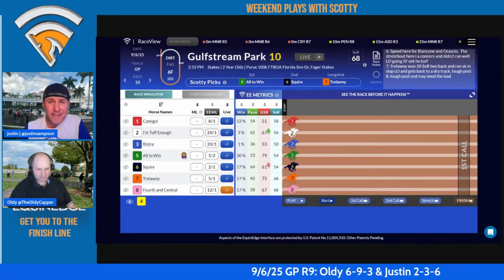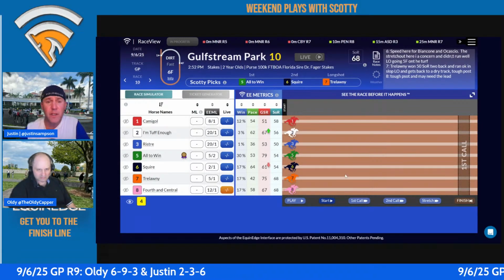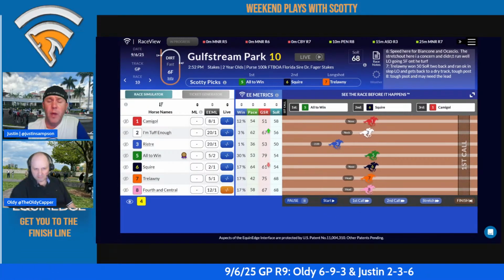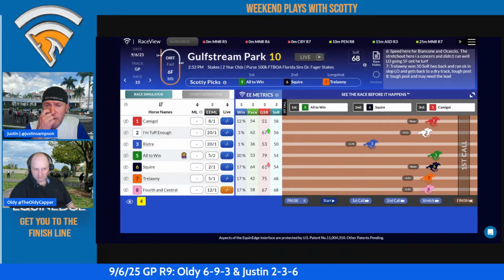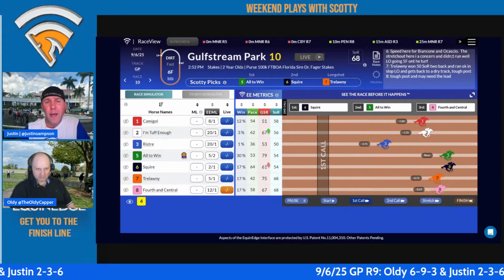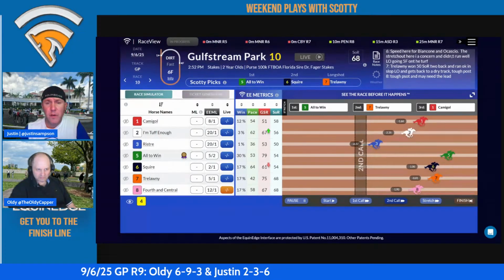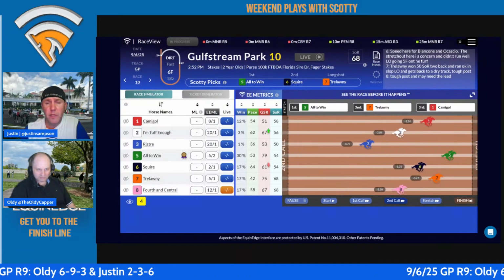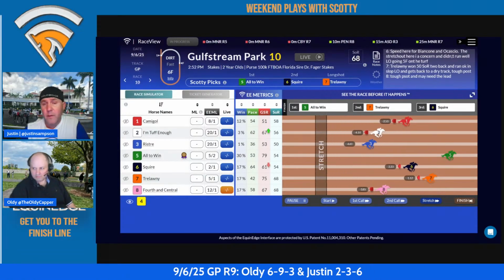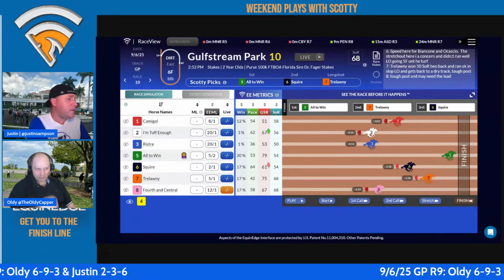All right, Gulfstream Park number 10. Another stakes, the $100,000 FTBOA Florida Sire Dr. Fager Stakes for 2-year-olds. I watched a replay of a horse in this race, and I remember it happening at Gulfstream Park. The 5 horse out there, maybe on the lead, maybe not on the lead, maybe winning the race. That's the horse that I watched. I'll talk about that horse, but where'd you go on top?